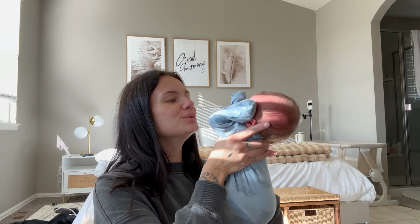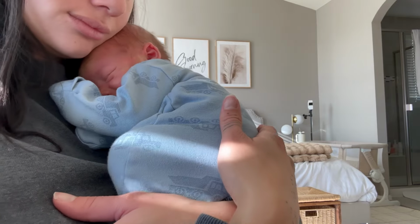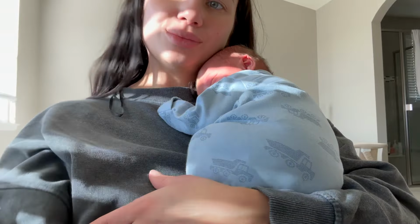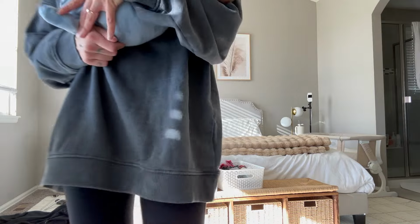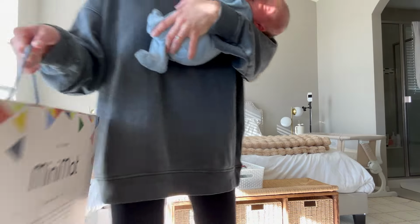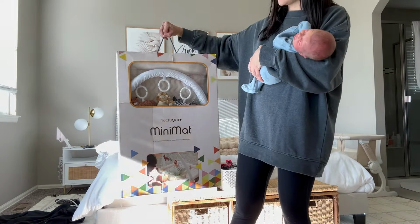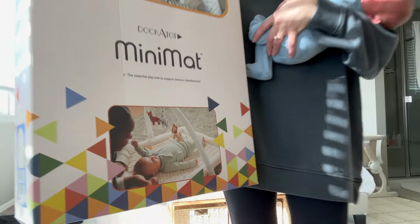That little newborn scrunchie, I'm gonna put back a single one. How cute is this new Dot Dot mini mat they just came out with? I had to get it. So adorable.